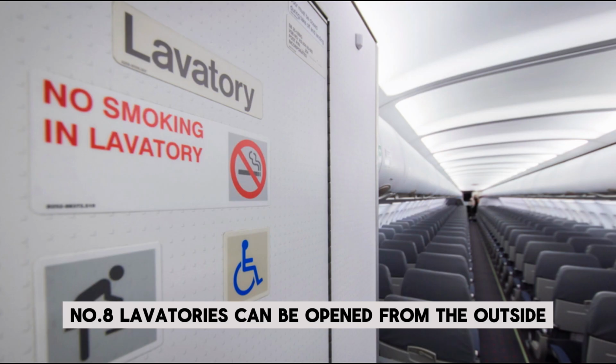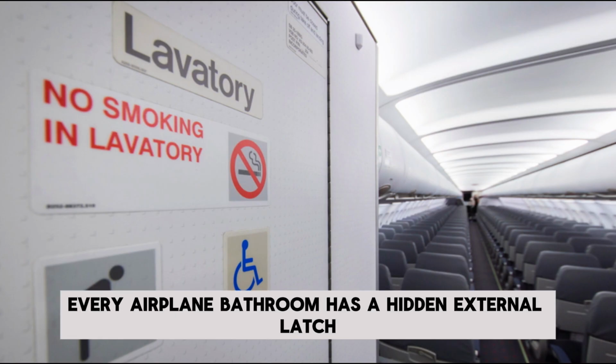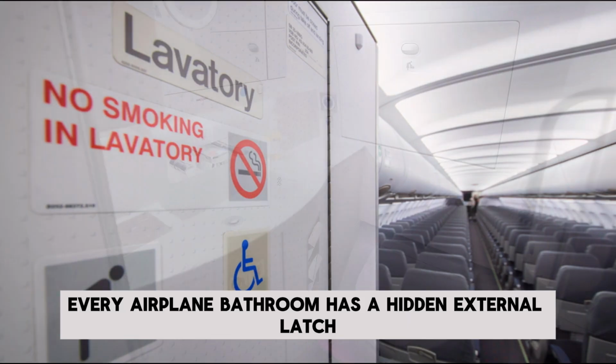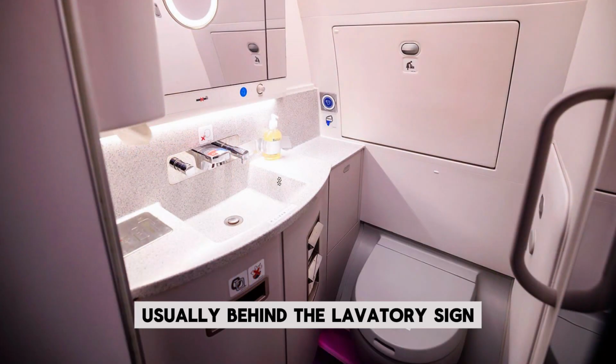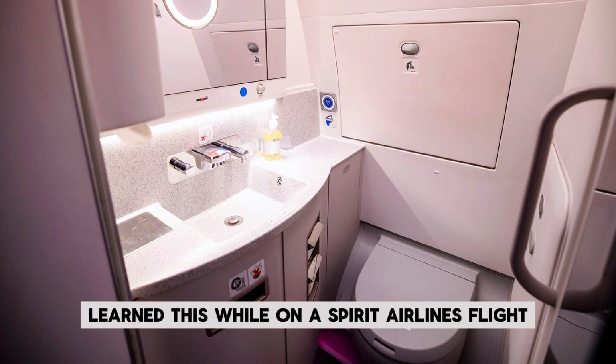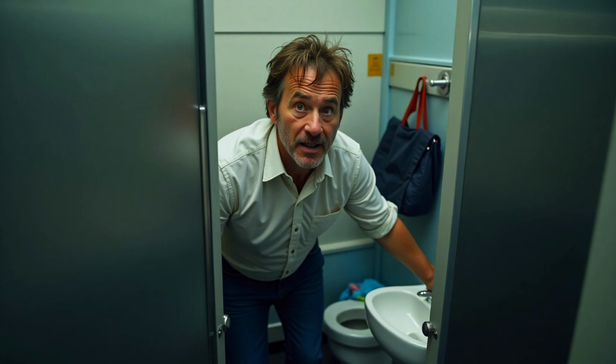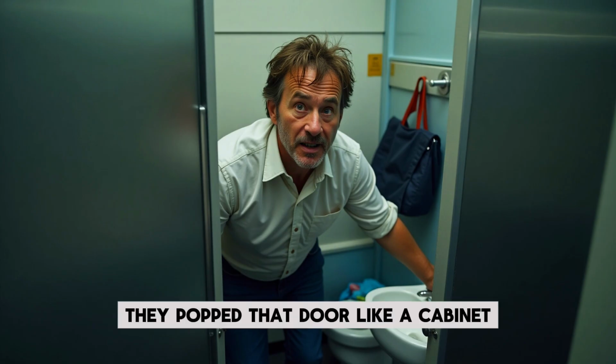Lavatories can be opened from the outside. You're not as alone there as you think. Every airplane bathroom has a hidden external latch, usually behind the lavatory sign. Janet, 66, learned this while on a Spirit Airlines flight after a teen locked himself in during turbulence. "They popped that door like a cabinet," she laughed.